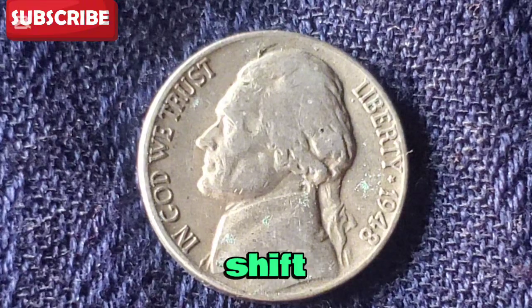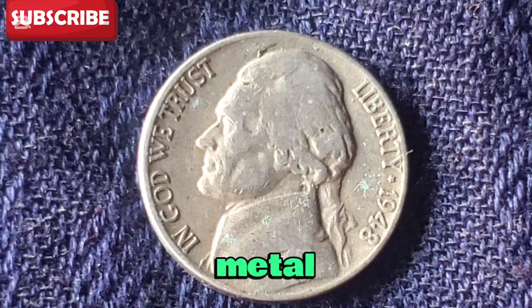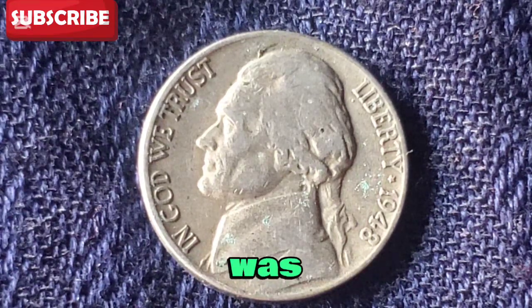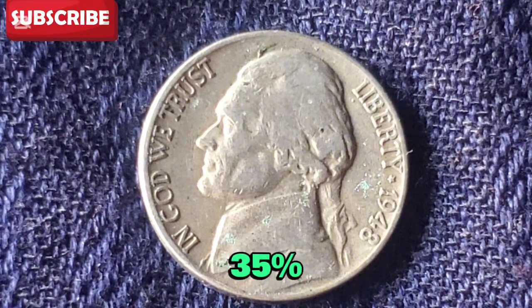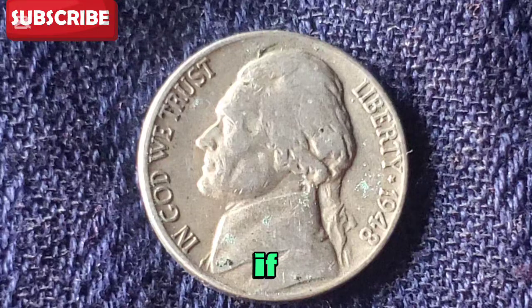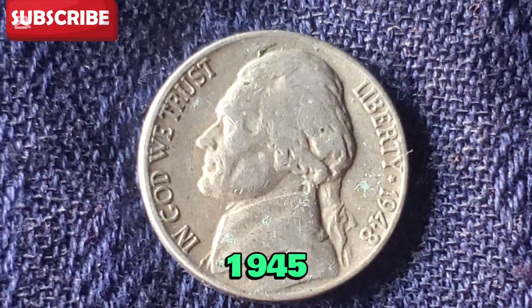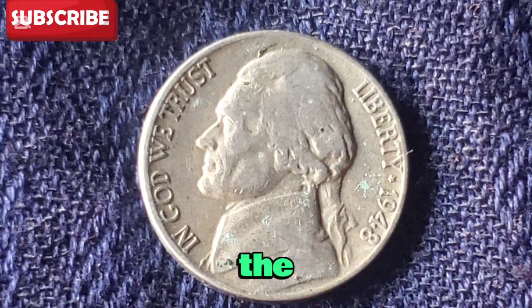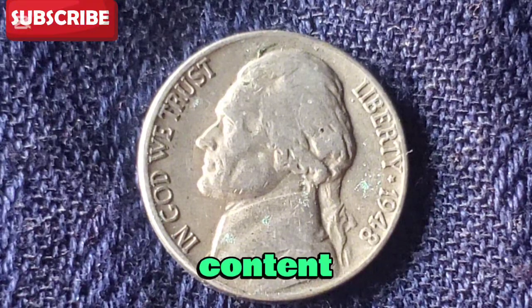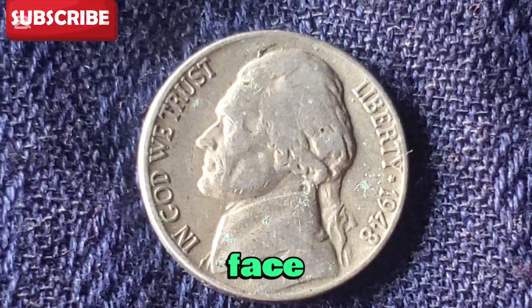The 1948 nickel is significant because it marks the definitive return to the standard alloy after the wartime nickels debacle. The wartime shift: during World War II, nickel metal was a vital strategic material for the war effort. To conserve it, the U.S. Mint temporarily changed the nickel's composition to an alloy that was 56% copper, 35% silver, and 9% manganese. If you find a 1942 to 1945 nickel, check for the large mint mark above Monticello. That indicates silver content, and it's instantly worth more than face value.